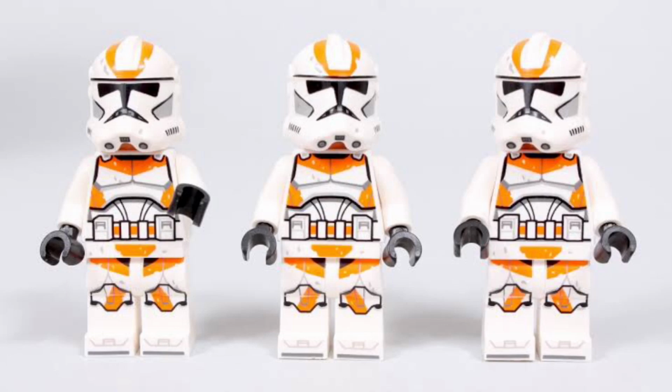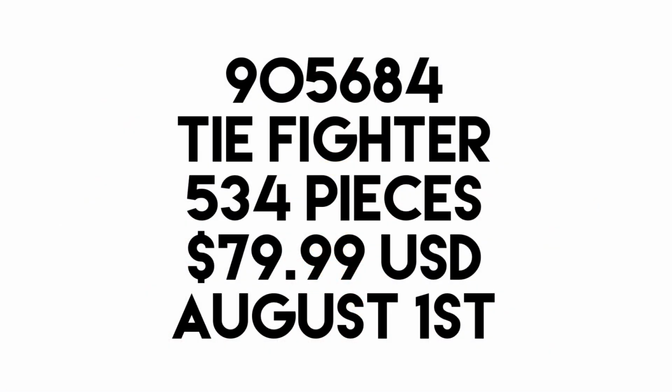For the first proper set now, we do have 905684. This is going to be the TIE Fighter, getting another one with 534 pieces, retailing for $80. Honestly, a very good price there. Definitely great in terms of recent years, and then this will be coming out August 1st again.